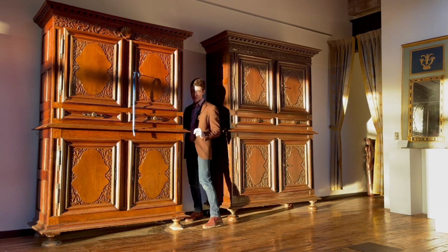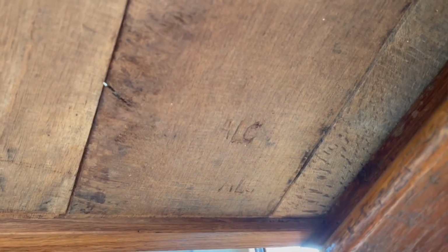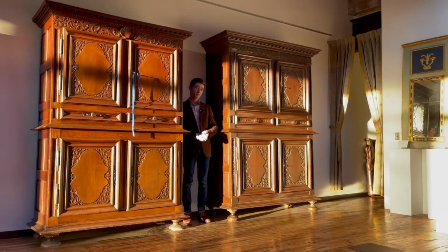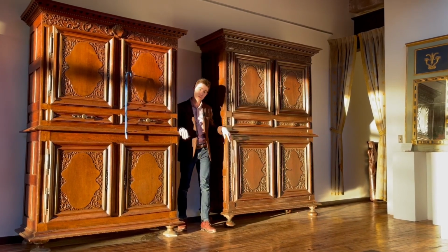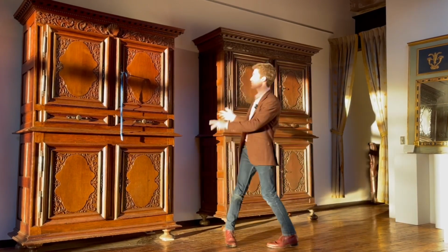Now, interestingly though, this one underneath the drawer is stamped with a maker's mark or perhaps an inventory chateau number, ALG. It would be interesting to ask the museum if theirs isn't also stamped with ALG. So Norman furniture is famous for this use of oak, but the glory days of Norman furniture don't really occur until about 50 years after these were made.